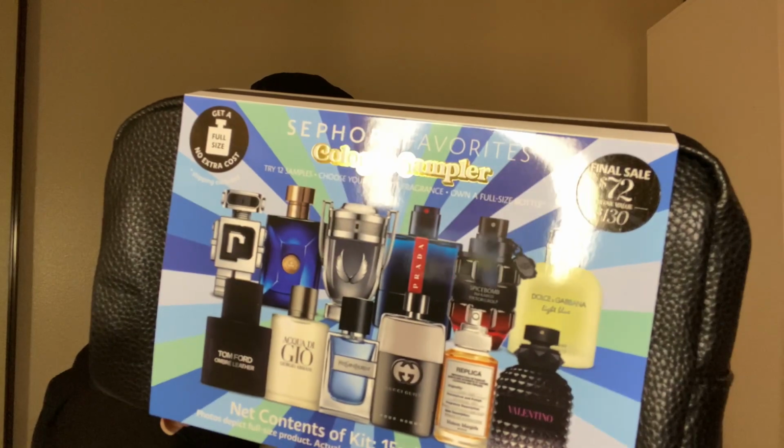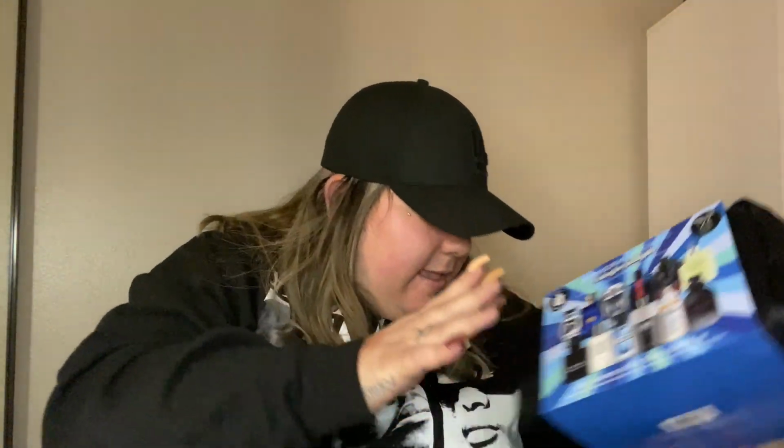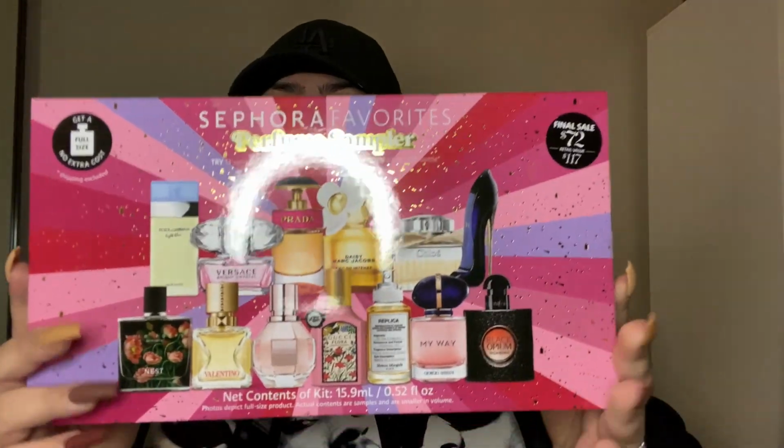Yeah, it just has all these colognes, and I thought this was such a good deal, and I cannot wait for him to try that one. And then I had to get me one too, duh. I did go ahead and I got myself this one. This, again, retails for $72. It has a value of $117, and then with my discount it came out to like $50 some.